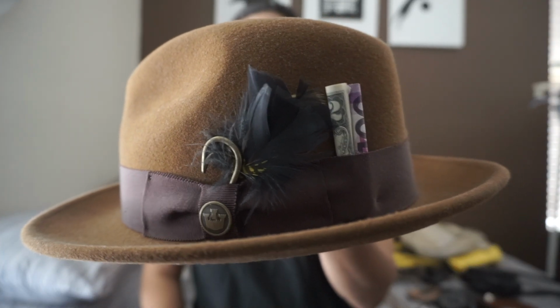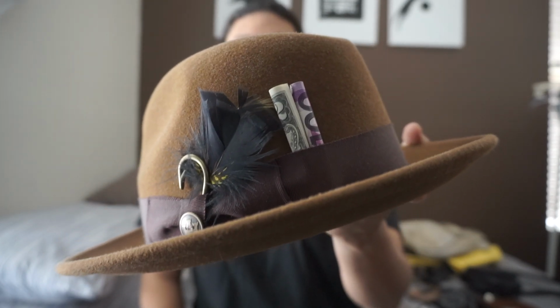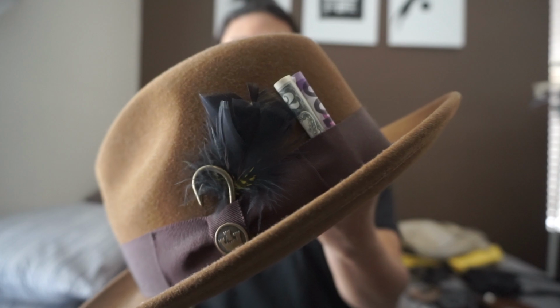The details that I added to it are this small little fish hook, a feather, 100 Philippine peso rolled up, as well as a $2 bill rolled up, and I think it just kind of gives nice details to a rather blank hat. These next few you guys have seen before, definitely really great to have.